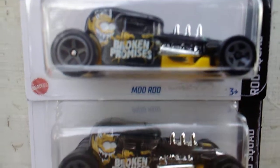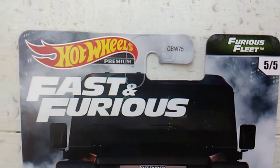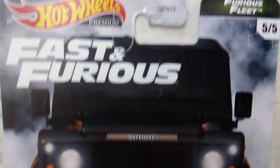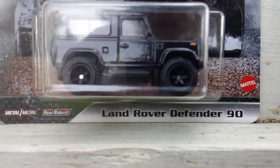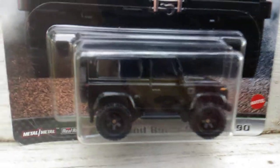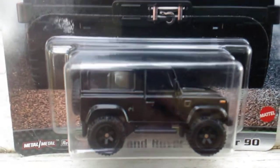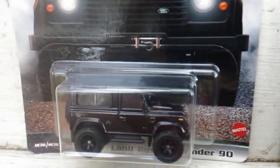Yes, indeed. All right, up next, I found this one, Fast and Furious. And this is a premium, and it be the Land Rover Defender 90 in black with real riders. Yes, sir. And up next, I had seen this next one.